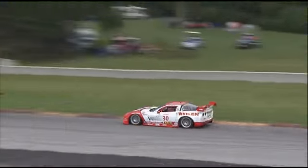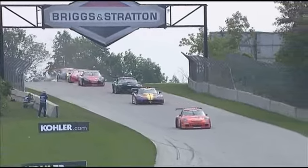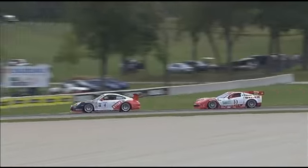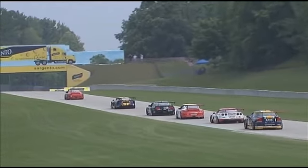Meanwhile, here comes Curran looking down the inside of Crescentini into turn 1. Crescentini defends. Curran tucks back in. And I mentioned that this was where Curran turned his season around last year. He had had a tough start to the season, came home second here, and it really brought him for the last few races. Just kind of gave that team a little bit of momentum. Right now, though, he sits in 5th, Crescentini in front of him.